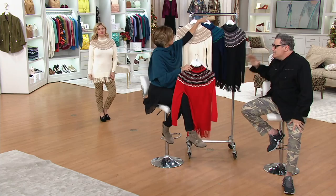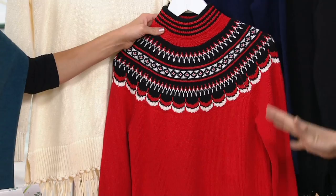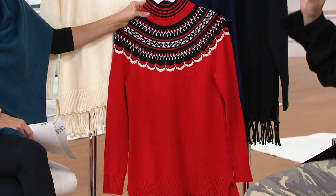I just think this with any little skinny pant, you are set. Any legging, by the way, it's a tunic length, so wear it with a legging. Agreed. And if you got those boots earlier on sale, this with those boots and any legging you have, super chic.